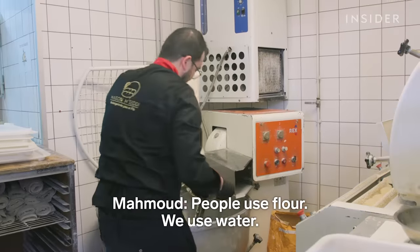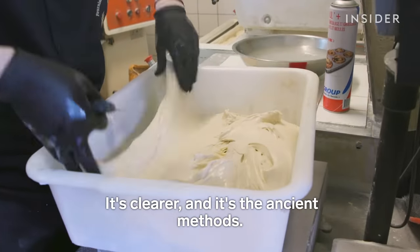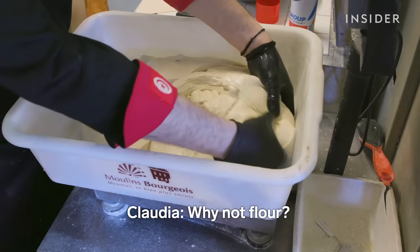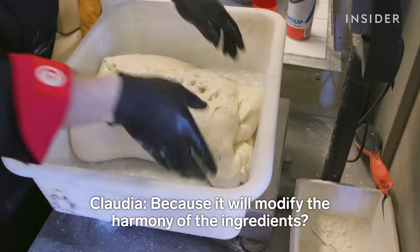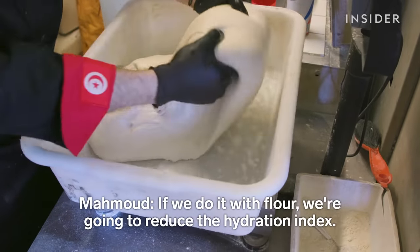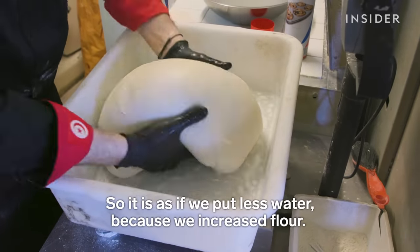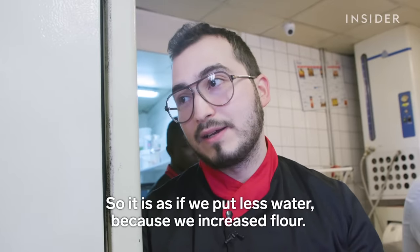Donc les gens font avec la farine, nous on fait avec l'eau. C'est plus propre et c'est les anciennes méthodes. Pourquoi pas de farine? Parce qu'on va modifier l'harmonie des ingrédients. Si on fait avec la farine, on va baisser le taux d'hydratation. Donc c'est comme si on aura mis moins d'eau, parce qu'on aura augmenté de la farine.